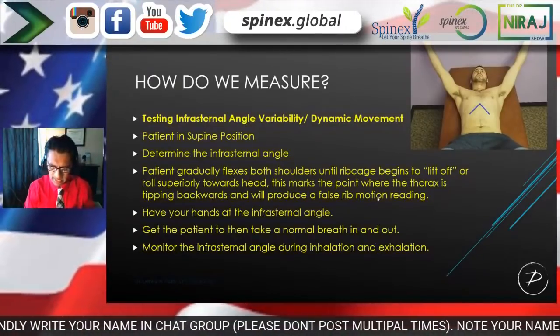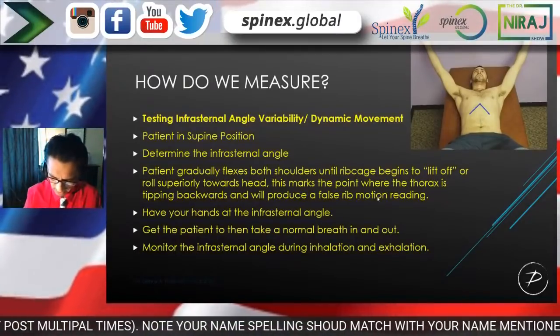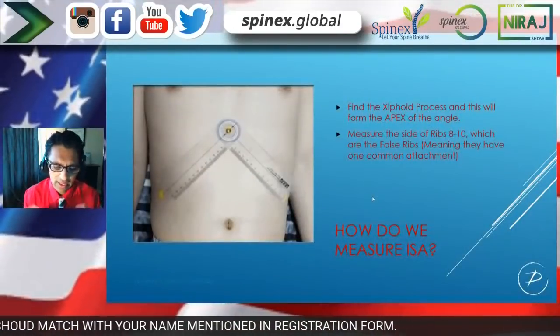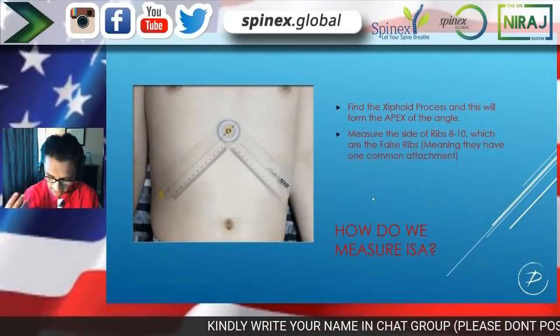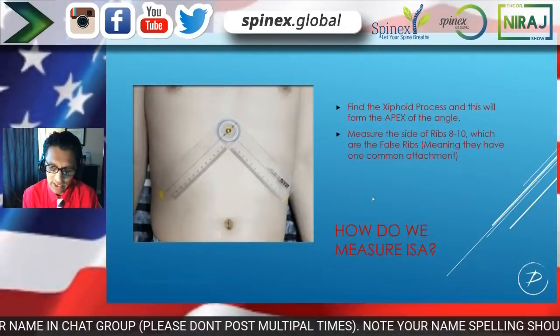Okay. Anybody understand? Let me just say it again. So here's step one. A patient comes into the clinic. No neck pain, low back pain, regardless of the diagnosis. I'm going to tell you the other test that I do also.